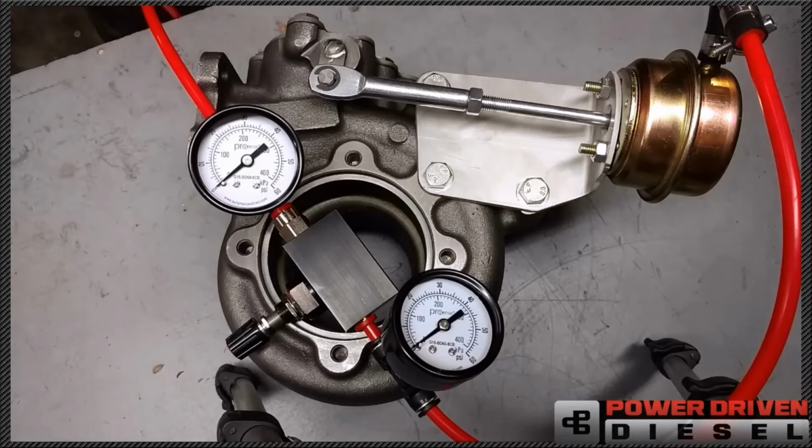And so we want to slow that down. I'd rather have it for turbo diesel. For one, we're going to want a lot more boost than that. Any performance application on a diesel truck is going to need way more than that amount of boost.